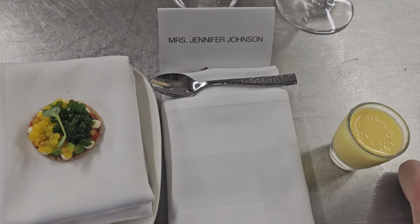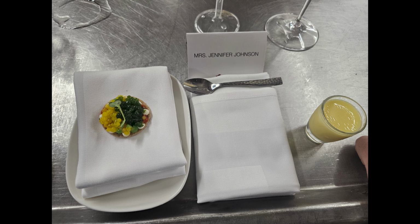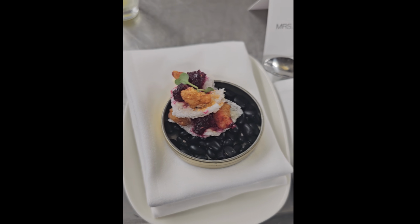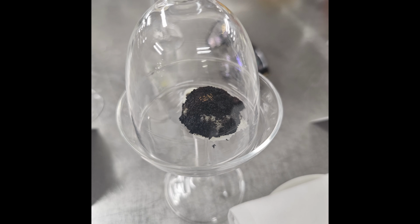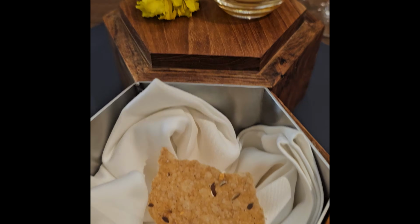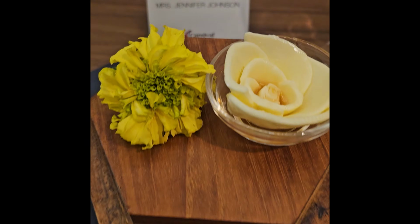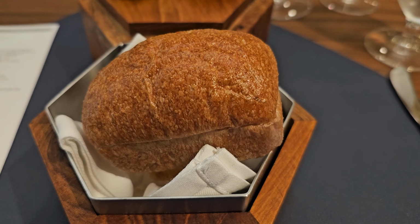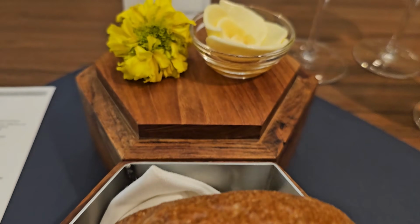You'll start off your evening at Java Blue, where you'll check in and they'll give you a glass of champagne, and then you're escorted to the kitchen, where you will have these wonderful bites before you're escorted to the dining room. A lovely dining room with a glass window overlooking the kitchen, where this wonderful bread is waiting for you.